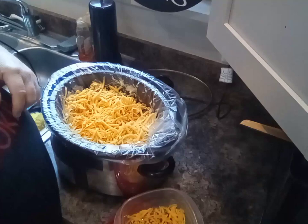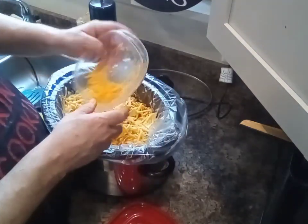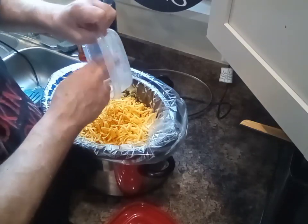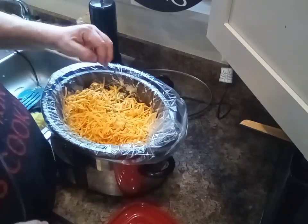12 seconds later. Hello. Welcome back for a second. Forgot to add the shredded cheddar cheese today. Yeah. It's about maybe a little more than a cup. Not sure. You can never have enough cheese. So spread that out. Okay.